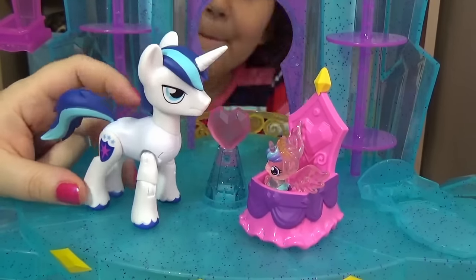I have to give all my friends a party invitation. Woohoo! Twilight, I need to give you an invitation for my birthday. Thank you so much! And who's this? Rarity, here, have my invitation. Thank you so much, friend! Woohoo! Rainbow Dash, I'm going to give you an invitation. Thank you! Hello! Applejack, here is your invitation to my birthday. Fluttershy, here's your invitation. Thank you! You're welcome. Whoa! It's going to be a party!